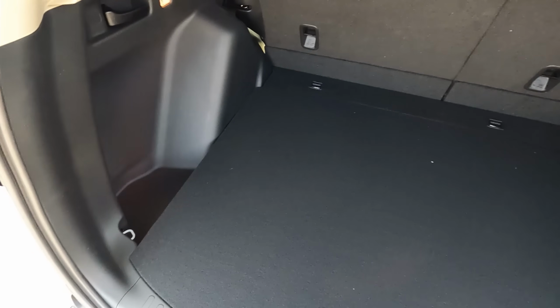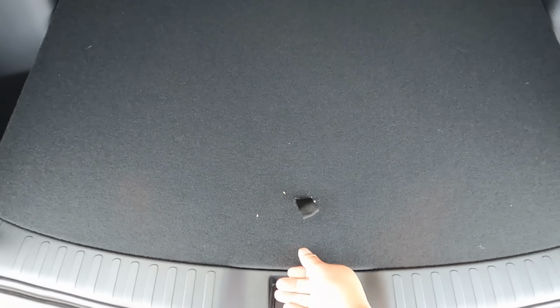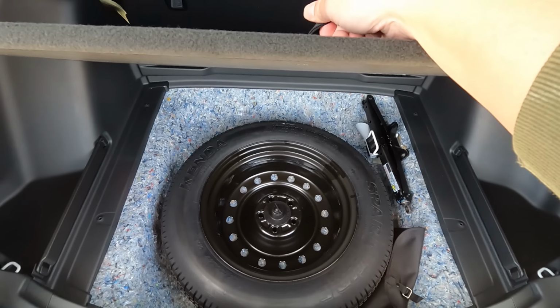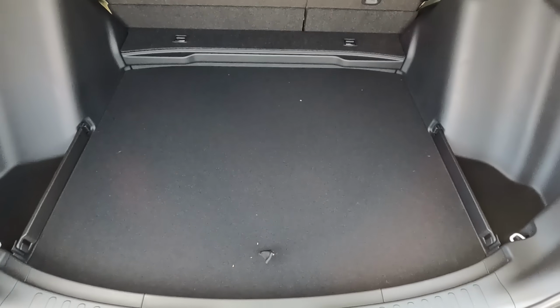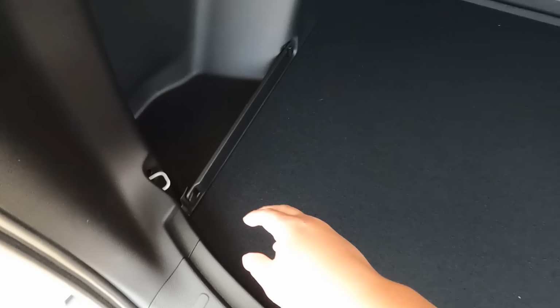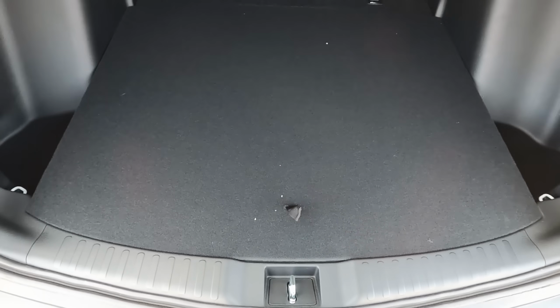If you're looking at the trunk inside this EX, there is an enormous amount of cargo room behind the second row. There's a lot of cargo room. That's the best way to put it. Underneath the bottom cover, you do have a spare tire, but the bottom cover can be put two different ways. You can put it slightly up so it's flush to the rear bumper, or you can put it down to create more cargo room. So it's a little bit flexible in that way, and I like that design.